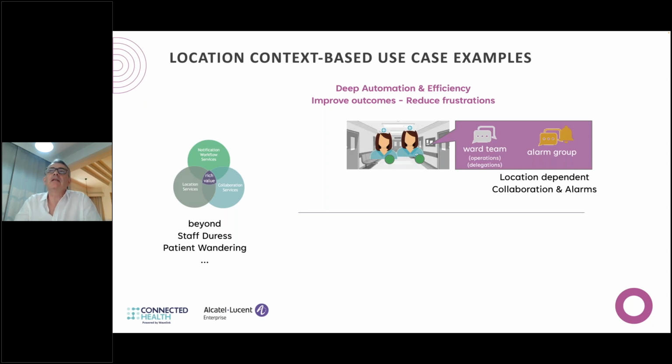But what you can see here is that when they are in the ward that they are responsible for, they are automatically tagged as green. They are present, they are there, and they are automatically put in a collaboration group in the ward team that is there for their own operations, to do the delegations, and so on. And they are also automatically put in the different alarm groups. So what's going on, what are the things that urgently need to be executed, and so on.